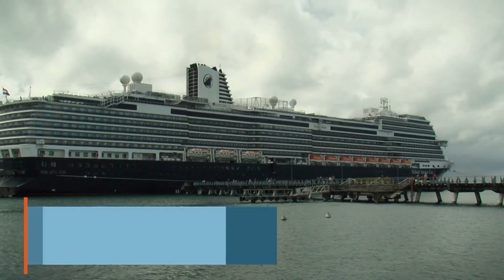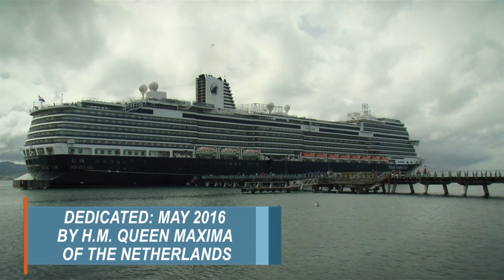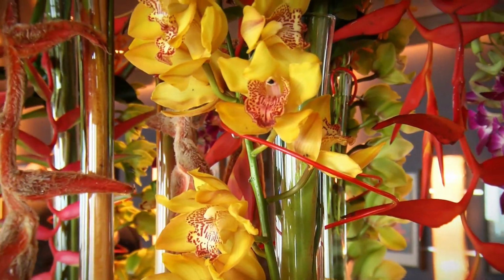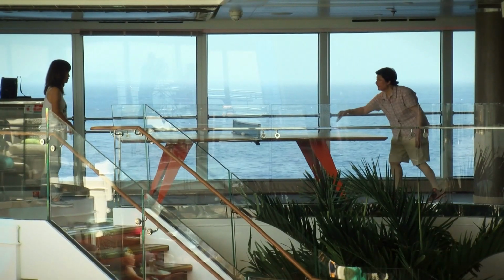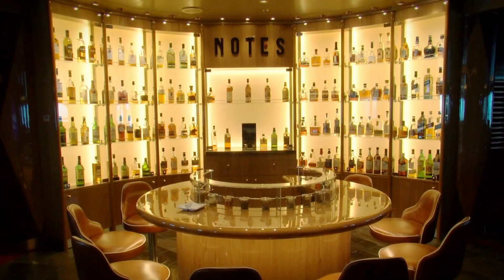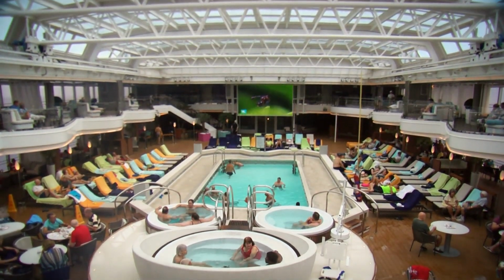The MS Koningsdam isn't just a new ship, it's a new class of ship for Holland America Lines. It's noticeably bigger from the outside, but that warm, familiar friendliness of all Holland ships is just the same. What all that extra room on the inside really means is more amenities, more specialty restaurants, more shopping, roomier lounges, and a plush setting for your vacation.